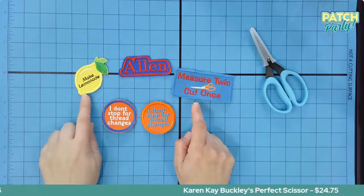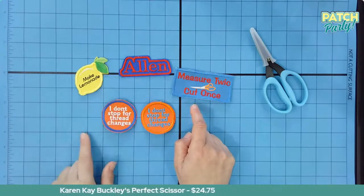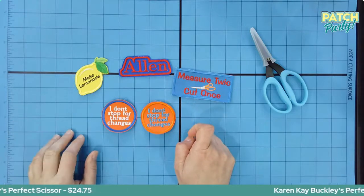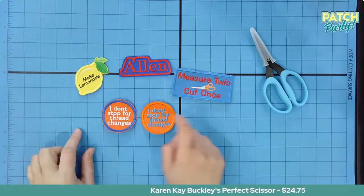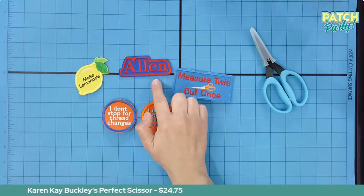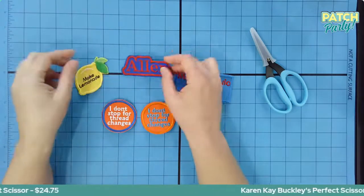The same thing with the lemon here. My leaves are not freestanding, so I needed to make sure they were stitched on that poly patch twill. So then I stitched the entire thing and trimmed it after the fact. And also this one, I left a little border. I thought it looked really cute around the name patch to leave a little bit of extra border around there.